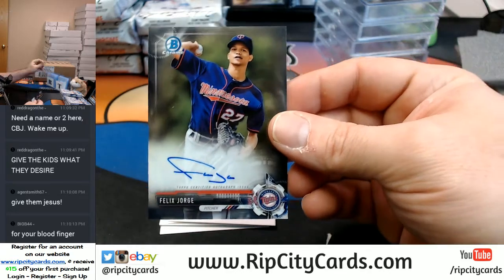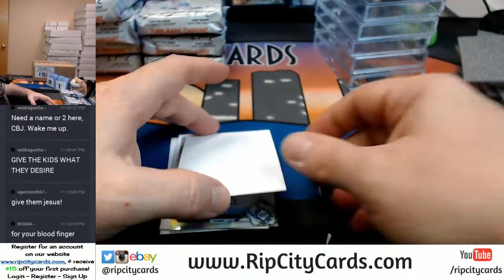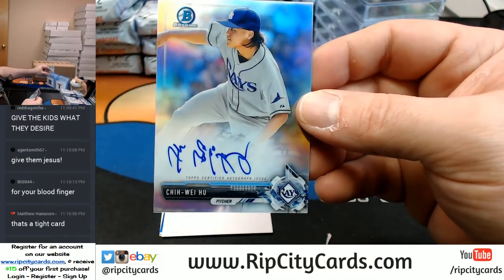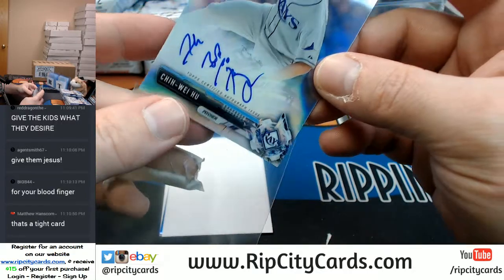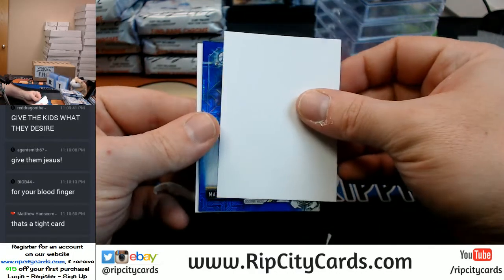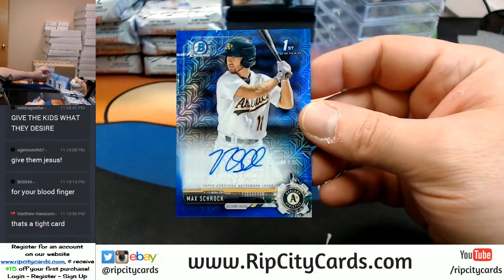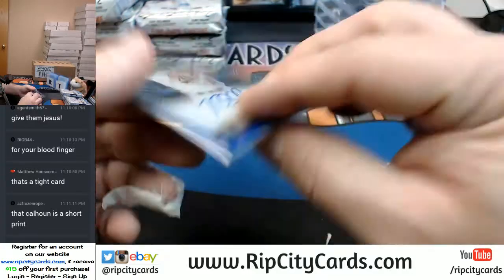Felix Jorge for the Twins. Woo hey, way hoo for the Rays. That is a refractor autograph. And we got a blue for Max Schrock. Blue, shiny, shimmery, weird, colory action. 150.